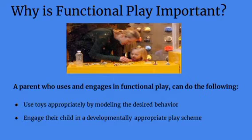For example, if we talk about blocks, children with developmental disabilities may bang two blocks together, mouth the blocks, or throw them down on the floor. However, an example of modeling correct play would involve you as the parent taking several blocks in your hand as you stack them to make a tower.